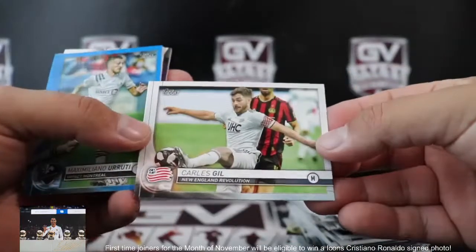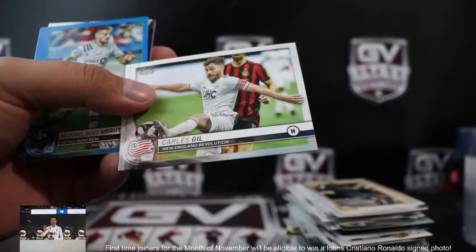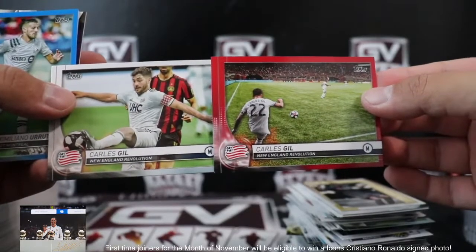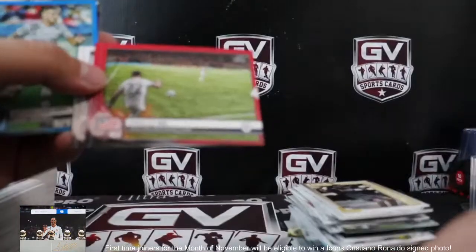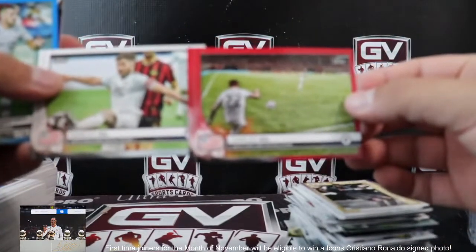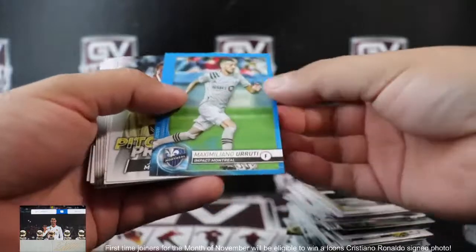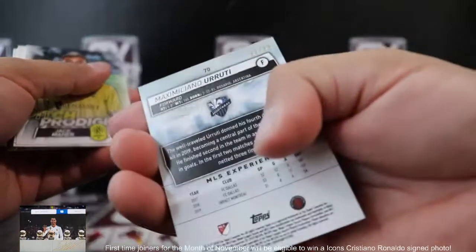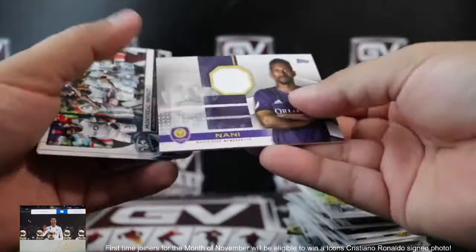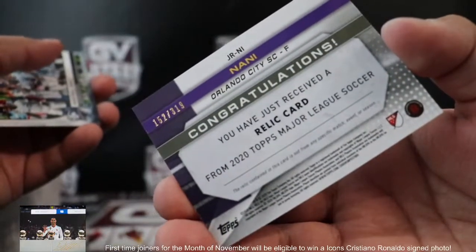Yeah, see? Isn't that the guy? Carlos Gil? Yeah, see? Image variation. So red borders with no numbering will be the image variation. Uridil, blue, 92 of 99. And Nani, who's going to be your last jersey, 152 of 319.